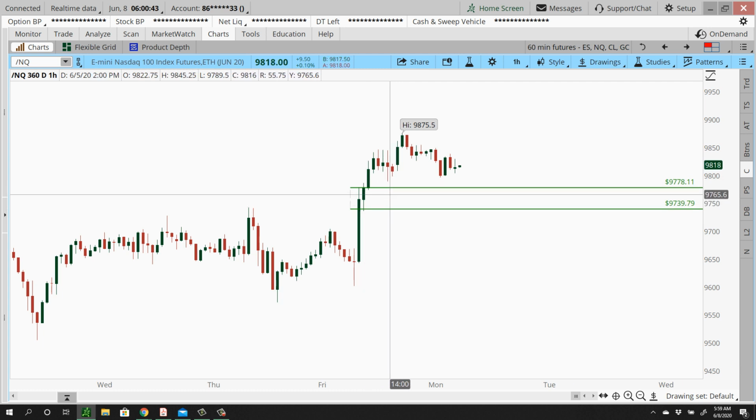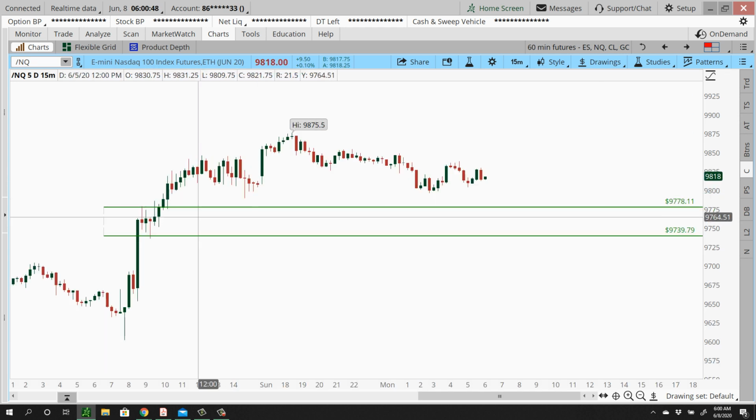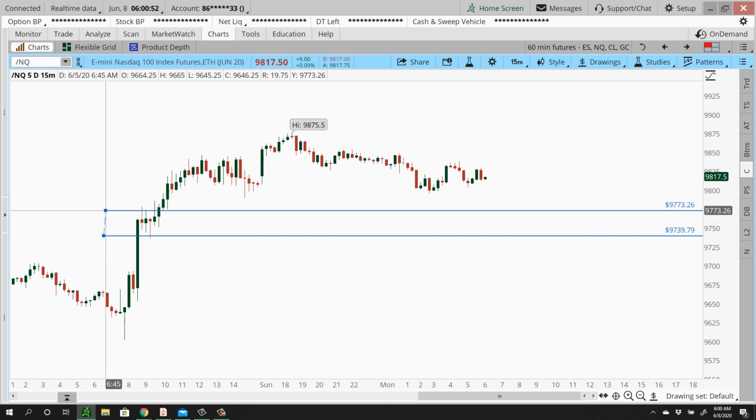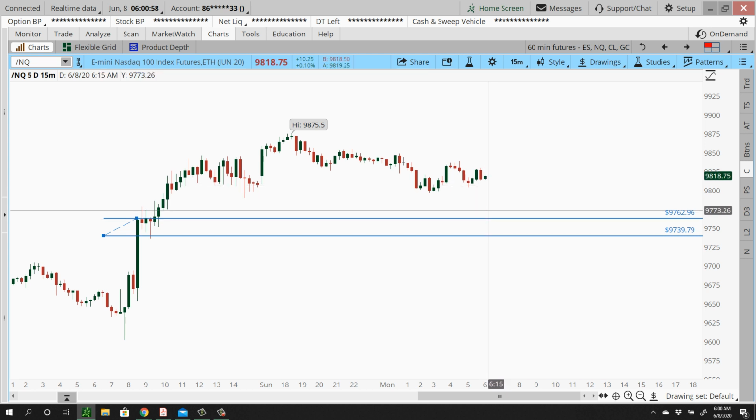So if you want to take this, it might make sense to go to a slightly smaller time frame and to just take the lower half of this zone, right? And the reason I would say the lower half of this zone is because now you've at least got yourself a 2-to-1 reward to risk if we come into here.